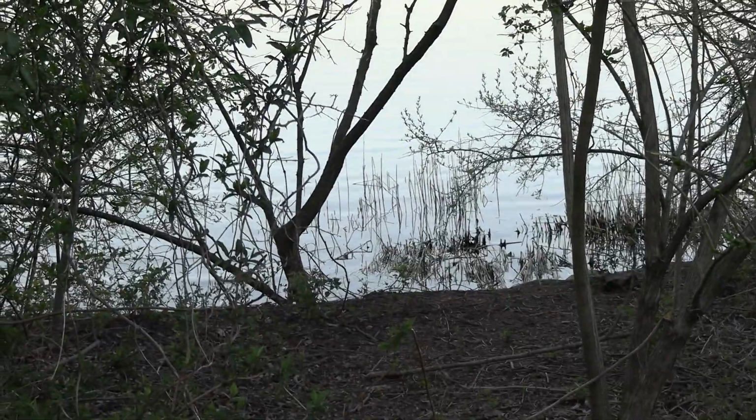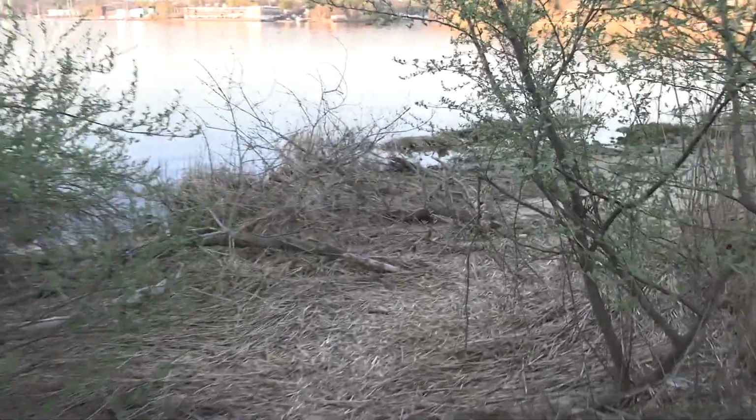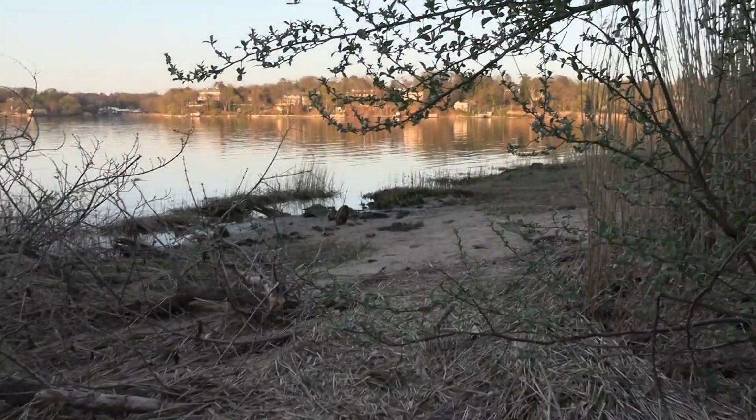It's basically the gazebo right near here, which has a direct line to the beach shoreline. And I would definitely recommend coming along this trail again.